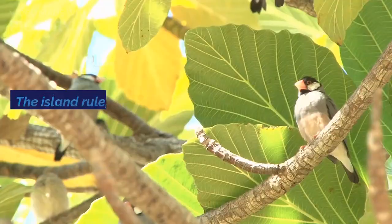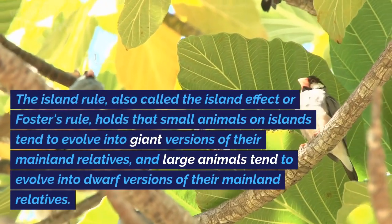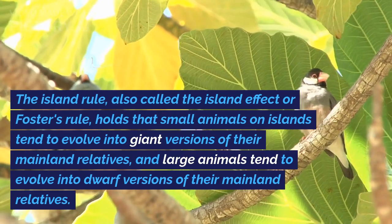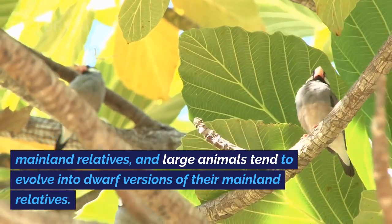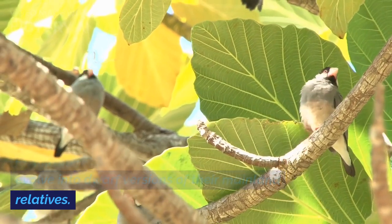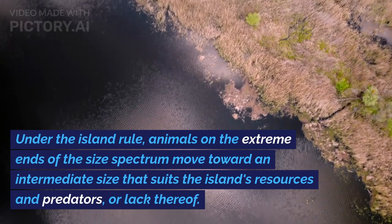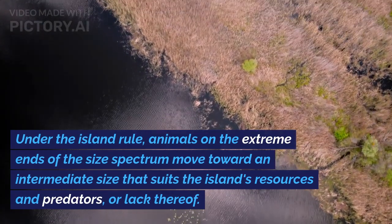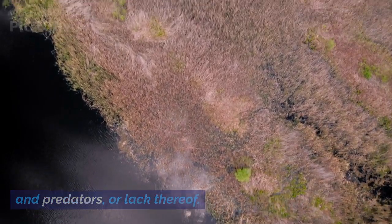Island rule. The island rule, also called the island effect or Foster's rule, holds that small animals on islands tend to evolve into giant versions of their mainland relatives, and large animals tend to evolve into dwarf versions of their mainland relatives. Under the island rule, animals on the extreme ends of the size spectrum move toward an intermediate size that suits the island's resources and predators, or lack thereof.